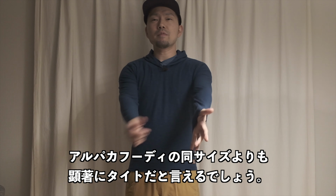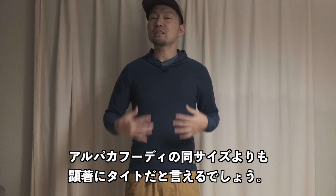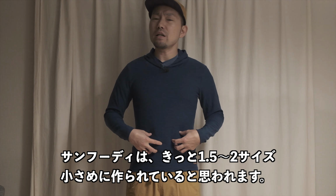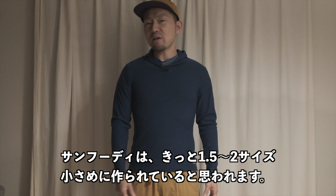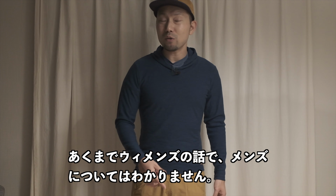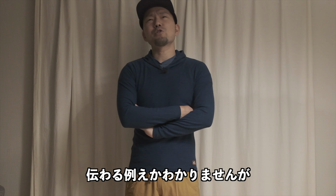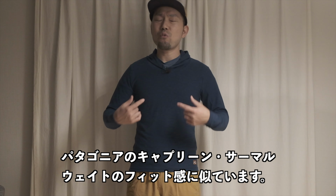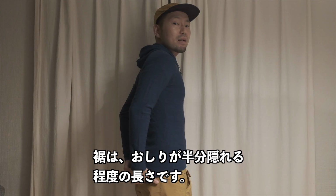I can say it is still noticeably smaller than the women's X small of the Alpaca Hoodie. Probably the Sun Hoodie is 1.5 or 2 sizes smaller than the Alpaca Hoodie. I'm just talking about women's sizes, so I don't know about men's sizes. This fit is, I'm not sure it's a good example, but Patagonia's Capilene summer weight is very close to this fit. The hem is long enough. It covers the middle of my butt.